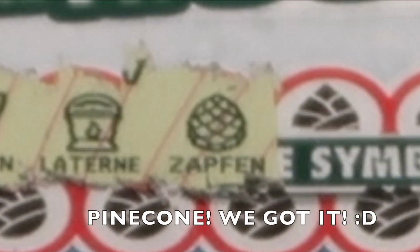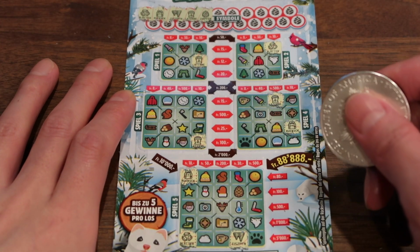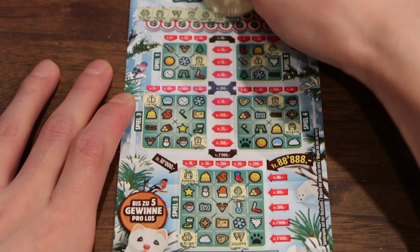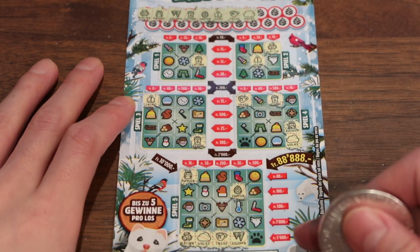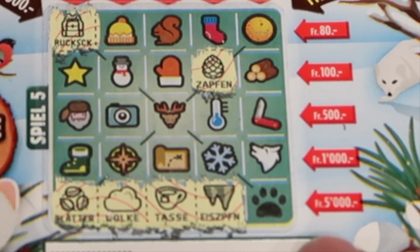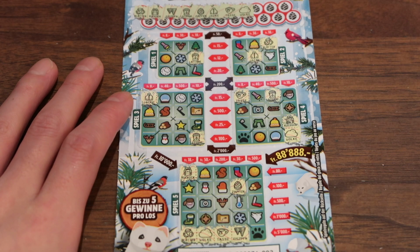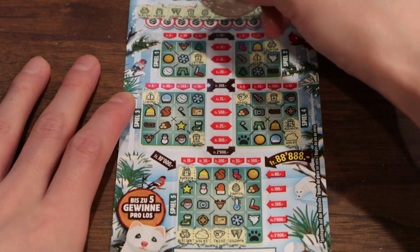Pine cone, we got the pine cone. Zapfin, dang it, Zapfin. Why didn't you show up in the last ticket? All right, continuing on. Oh, no way again. Okay, do they do this to you all the time? Down here, guys, look at that. One symbol away from 5,000 again. Oh, this diagonal is 88,888, okay. If you get this diagonal, that's jackpot. All right, let's keep it moving.